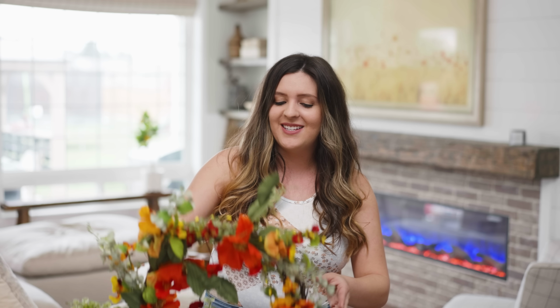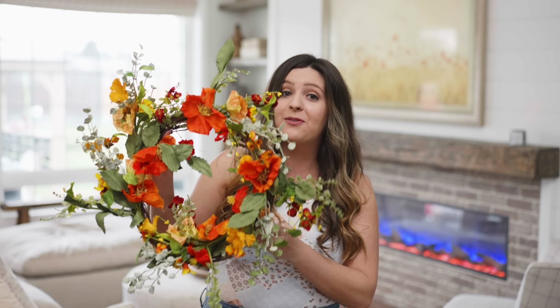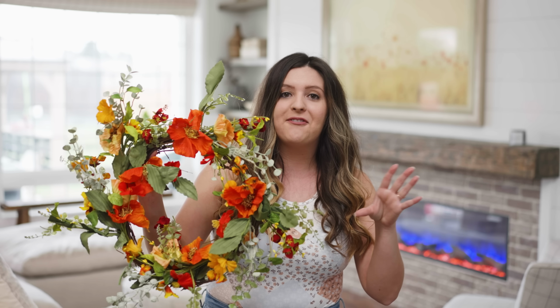I thought it'd be appropriate to start with all of the spring items and move on over to items that are for spring, but that can be used every day. So I wanted to start off with this beautiful wreath. This is gonna go on our front door, and it's by A Floral.